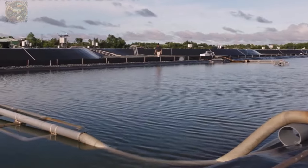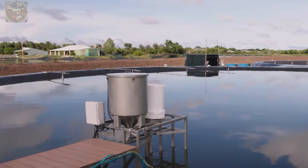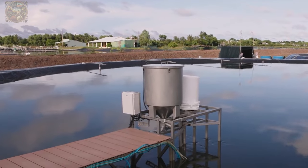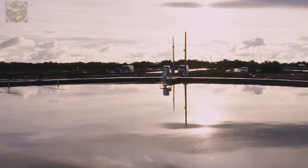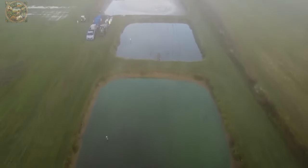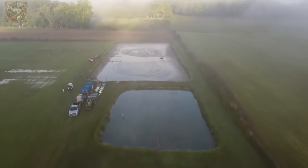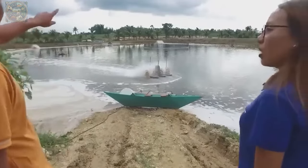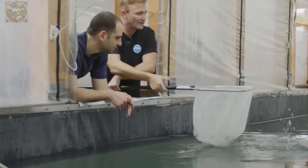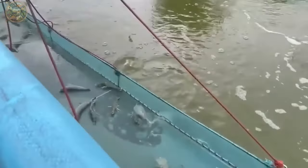Effective water management stands out as a critical factor in ensuring the well-being and growth of shrimp throughout the farming process. Farmers closely monitor various aspects of water quality, such as temperature, pH, salinity, and levels of dissolved oxygen. They also implement aeration systems to maintain adequate oxygen levels for the shrimp.